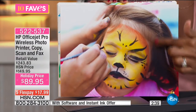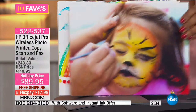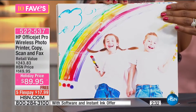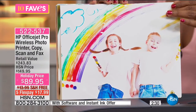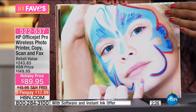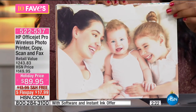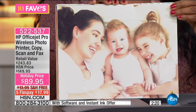Look at that little face. Maybe some of you have been doing that all weekend for Halloween. Imagine being able to print your own pictures, not having to go out to the stores, not having to hand over your disc and give it to somebody else to print. You can do it, and you can print as many copies as you want, as large and as small as you want to do it.